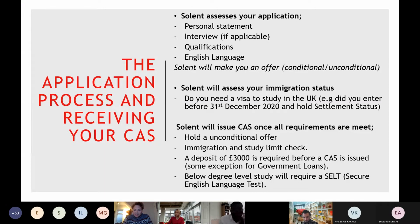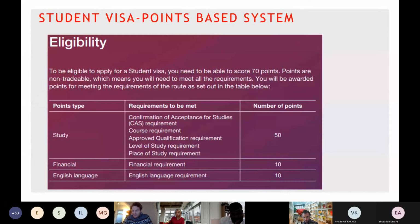For anybody studying degree level or above, the university is permitted to choose how we assess your English language. That could still be in the form of an IELTS test, but it could also be in the form of maybe English at IB level or a high school leaving certificate that you've taken in your home country. It will very much depend country to country and which previous qualifications you have taken. So once you've got your CAS, you would then need to make a visa application, and I will pass you over to Monica, who will talk you through the visa application process.